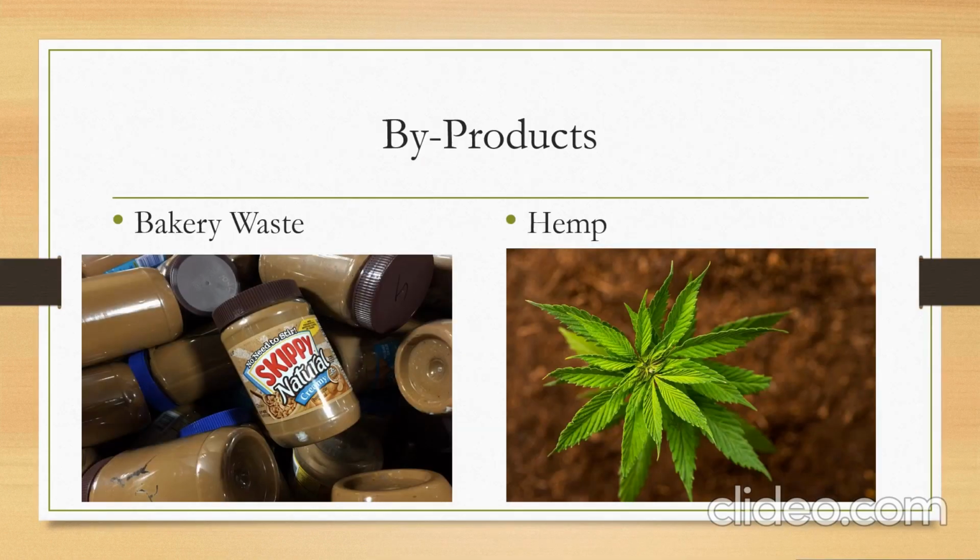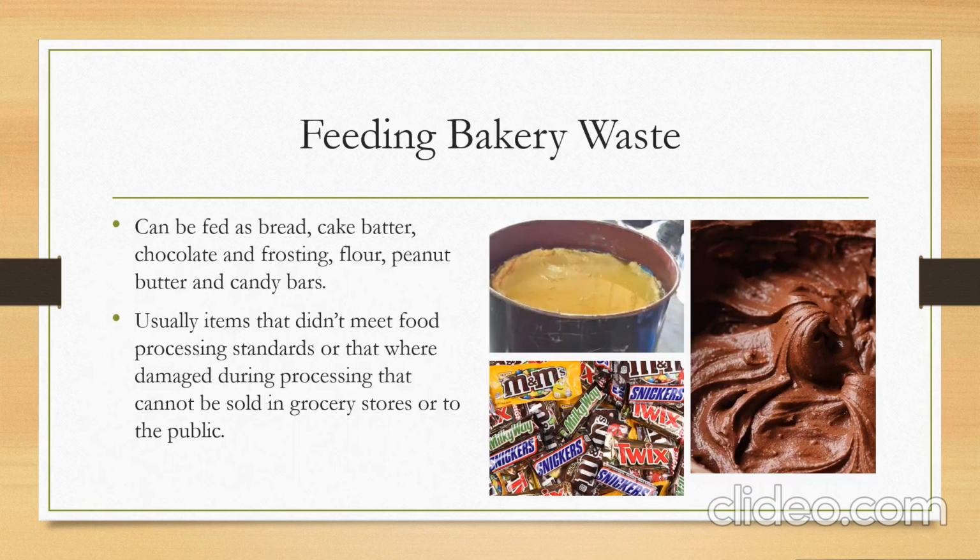So, like I said earlier, the two byproducts we're going to be talking about today are bakery waste and hemp. So, feeding bakery waste, this can be in forms of bread, cake batter, chocolate and frosting, flour, peanut butter, candy bars, basically anything that you can think of that would be waste from a bakery or candy bar manufacturing plant, just anything. These items are usually ones that didn't meet the food processing standards or that were damaged during the processing that cannot be sold in grocery stores or to the public.